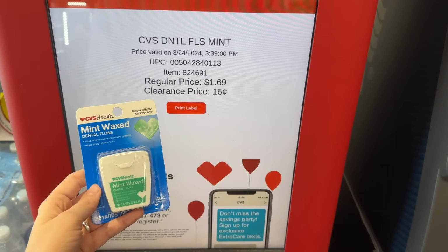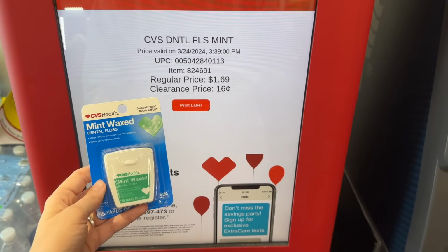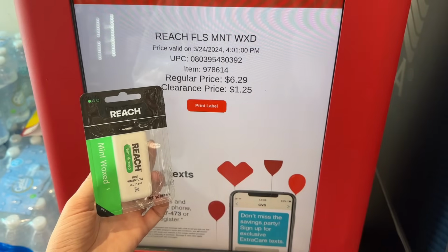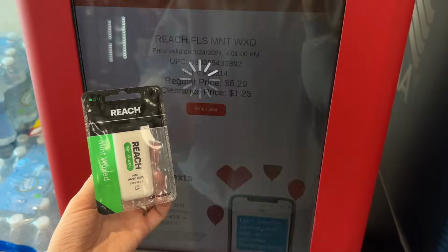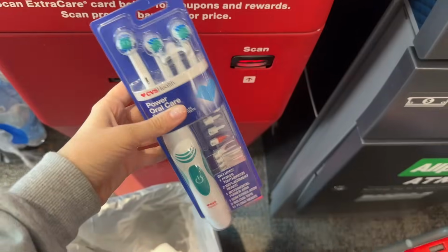And I, myself, and my boyfriend really love floss, specifically the regular roll floss, and these were just 16 cents each, which is an awesome deal. I also saw some Reach floss that was just $1.25. That's a really good deal too. I feel like we've not been getting barely any floss deals.